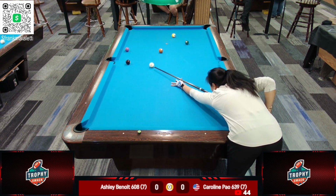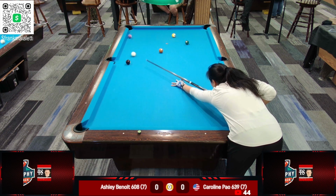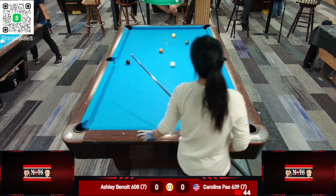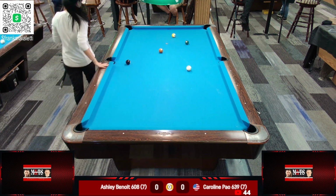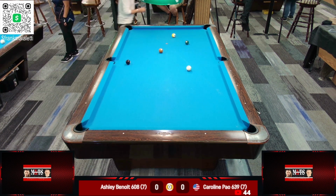All right, Caroline's going to play the 4 to the corner. She's going to come across 1, probably 2 rails for the 6. She wants to avoid hitting that 7 if at all possible. She's good from there. So she'll cut the 6 to the corner. She's going to want to avoid hitting the 9 also.